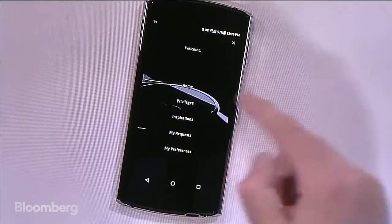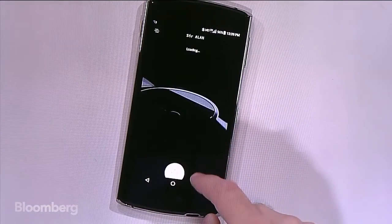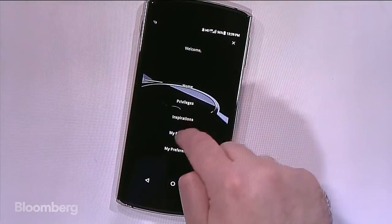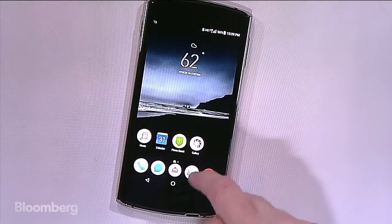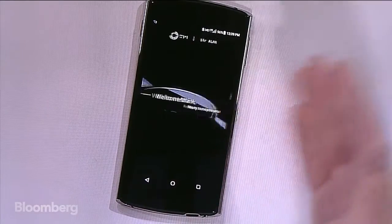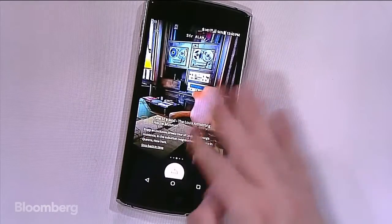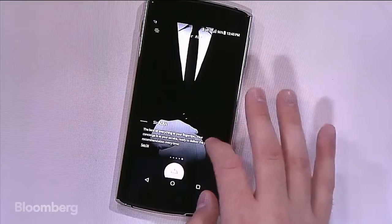You can see your requests. So this is, okay, Sir Alan has stopped working. It's a little buggy still, obviously. But you can jump in, and it should say, let's see if it works now. Okay, maybe they didn't like that I called in, but what it would do is show you your past requests, and it gives you a little bit of a menu here so you can jump between different types of topics. You can also email them. They do it over the email account that comes with the phone. There are some suggestions and places to go here.